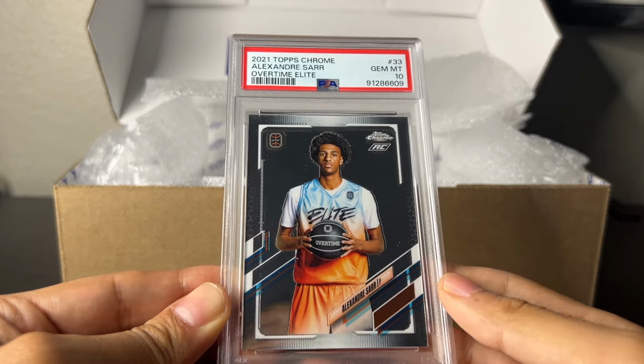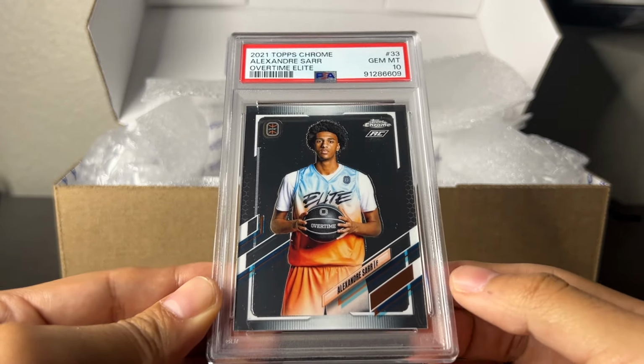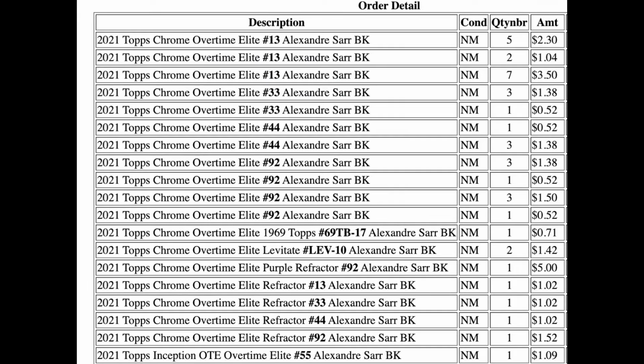All right. Anyways, Alexander Sarr, I've been buying a ton of these, just like the Juju Watkins. Number 1 pick in the draft. The lottery happened, I don't know, a week or 2 ago at this point. I was super happy about this. I think it'll do well. I was picking these up for about $1 a piece before.